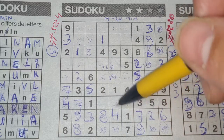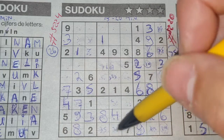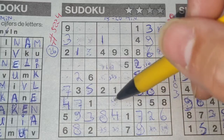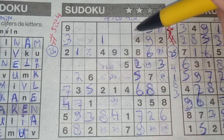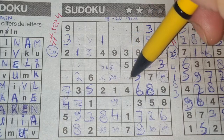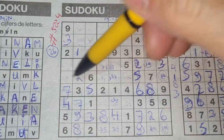Those missing numbers are the 1, the 2 is missing. The 3, the 4, the 5, 6 is missing. The 7, the 8, and 9 is missing. 2, 6, 9. Yeah. 3, 8, 9. So here we have 1 and a 4.